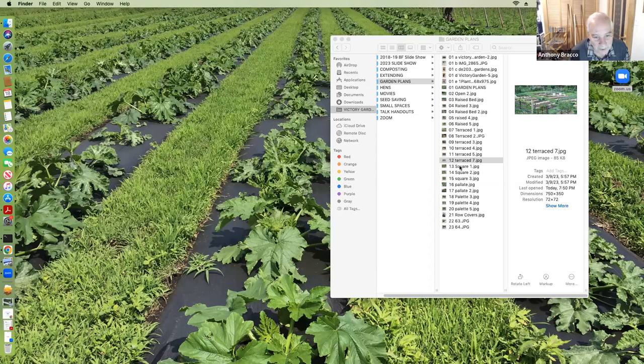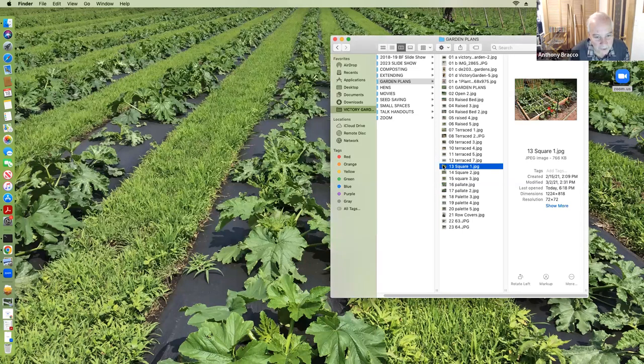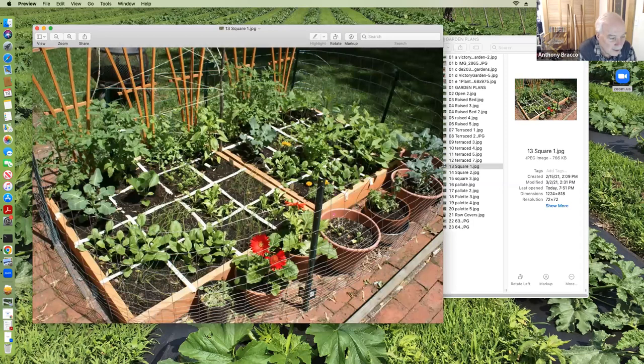Then we have square foot gardening. In fact, there used to be a TV show about square foot gardening. Essentially, it's the same thing as raised beds, except it helps people plan out what they want to grow in specific, because some plants need to be a certain distance apart from each other to get the maximum yield.